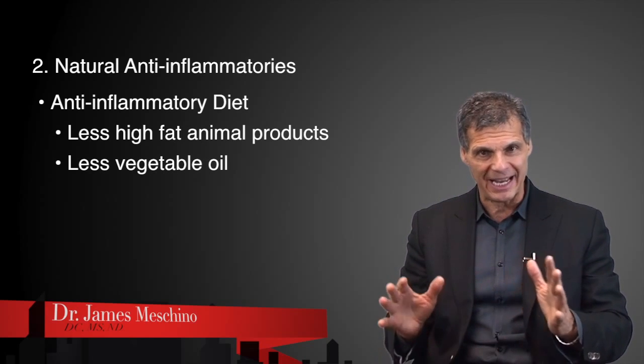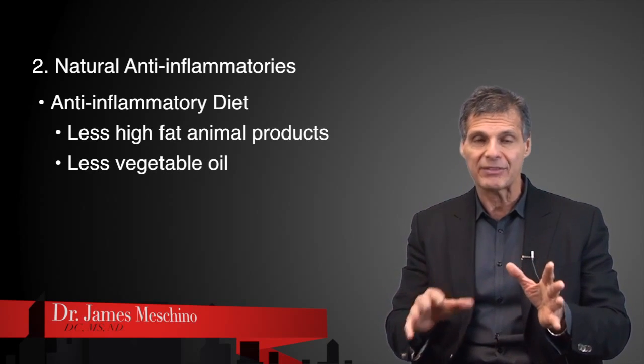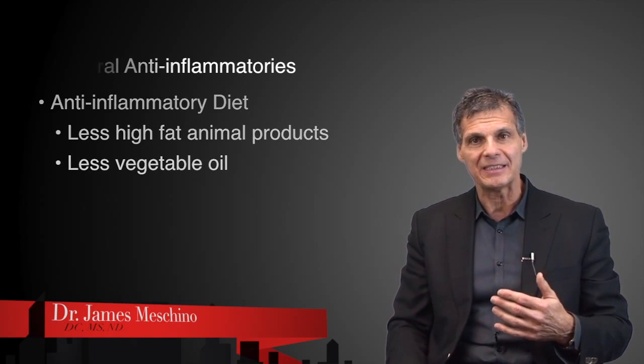That means less high-fat animal products with the exception of fish, and you have to have the right vegetable oils. That's all explained in the text below.